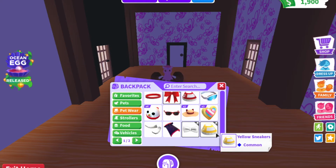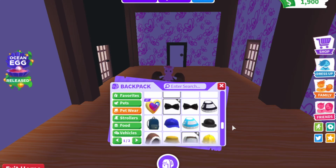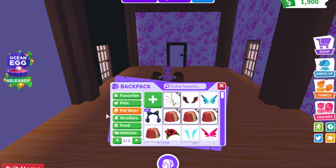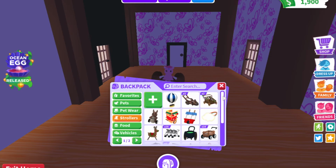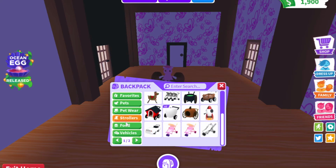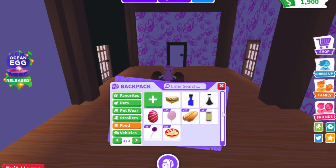So now we go on to petware. You know, I have all this normal stuff. Petware, I don't have too much of it because I don't know, it doesn't really seem interesting to me. Then I have strollers. I have a few strollers. Probably my favorite, I really like the flower stroller and the kangaroo stroller. Yeah. Okay, and then I have food, just normal food, nothing special.